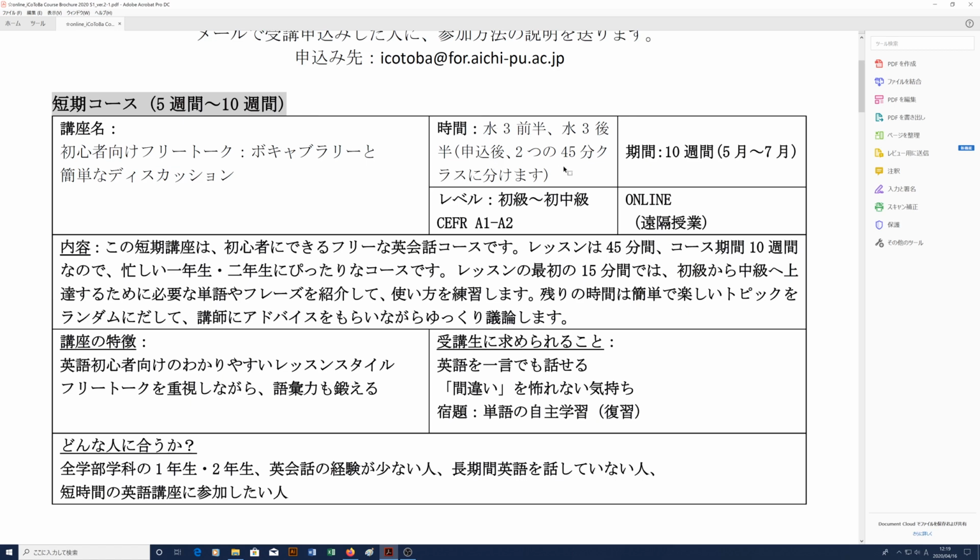And as you can see, this course will be divided into two 45-minute sessions, and students can join either one. This is a 10-week course starting from May. Then here's the level. It says beginner and early intermediate. If you're a CEFR A1, A2, and then, as you can see, all the courses will be online. And then these contents is what we usually have explaining the course. And as you can see, this is geared toward 1年生, 2年生.